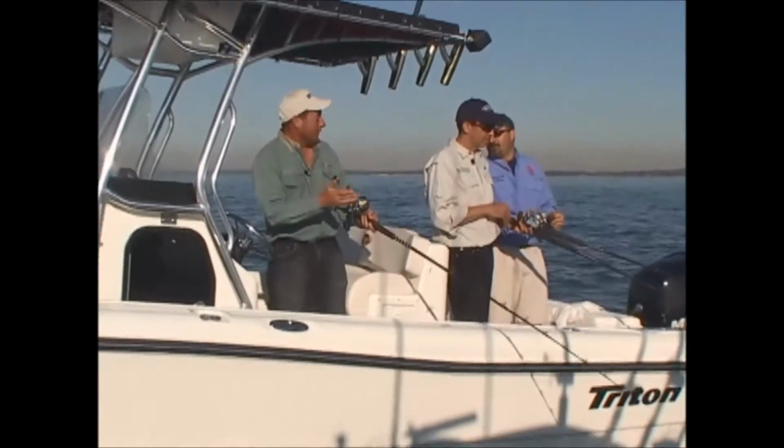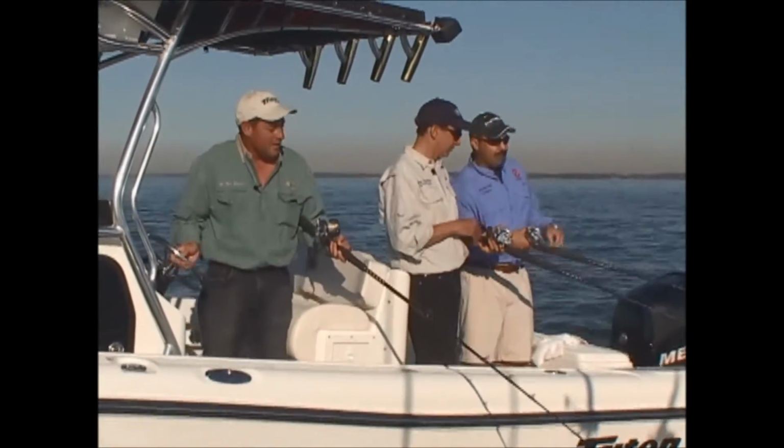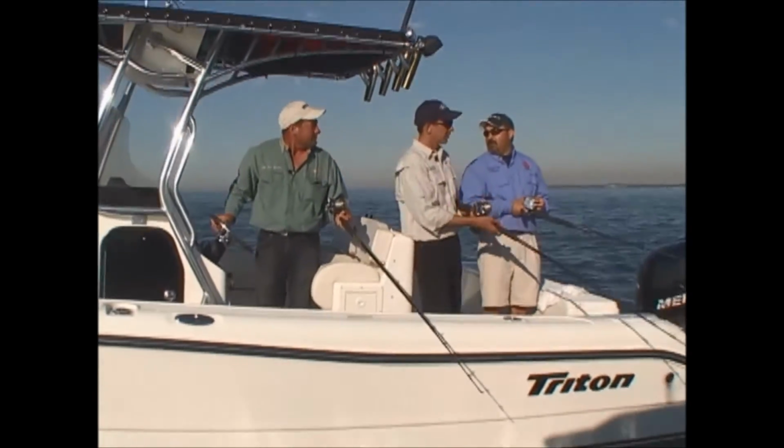And now we're literally fishing half a bunker here. Correct. Half a menhaden, pogie as they're called. We're cutting them pretty much on an angle. An angle from the head to the anus, right? I got you.